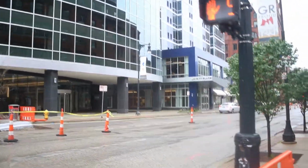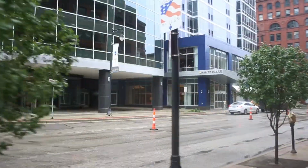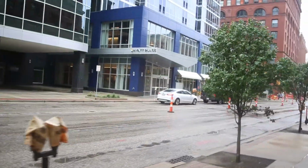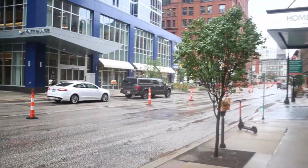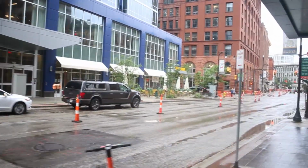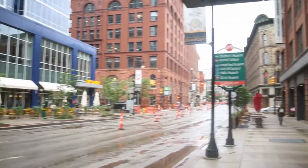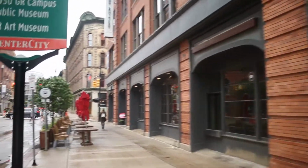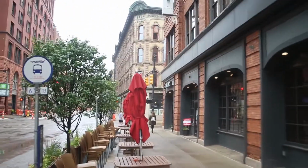So in the WarnerNorcross building here, there is the Hyatt Place, the hotel, and Tupelo Honey, which I believe is a southern style higher end restaurant. I have had some of their food. It was good. I'm not really a cornbread, grits, that kind of person, but it was well done. However, it was just a bit too much on the expensive side.